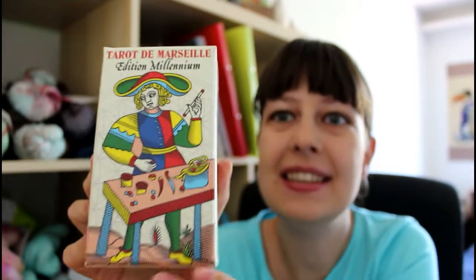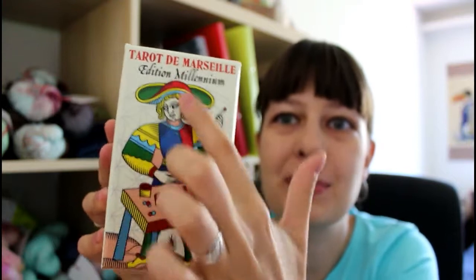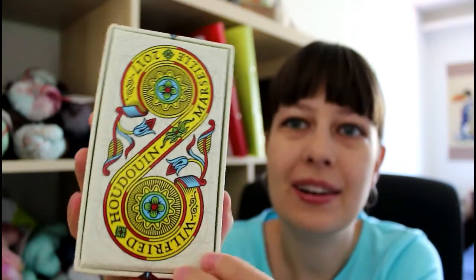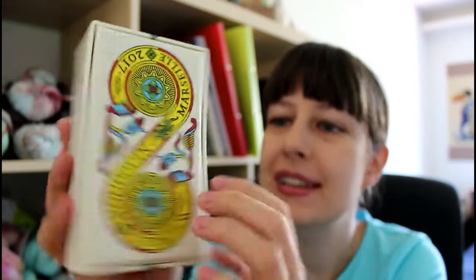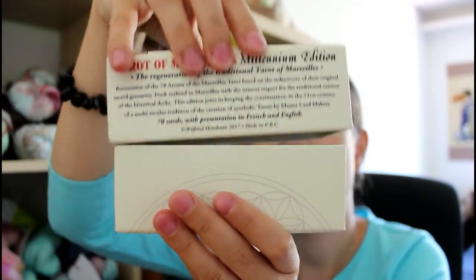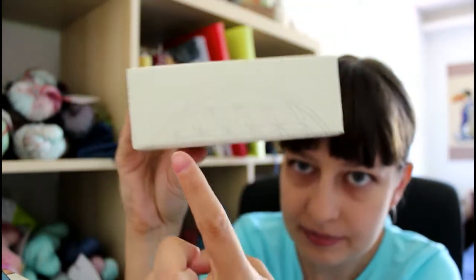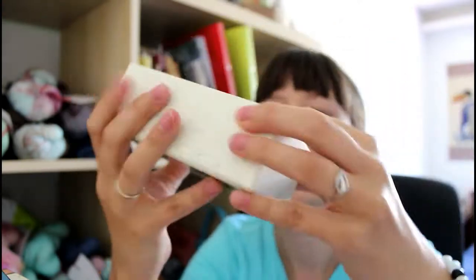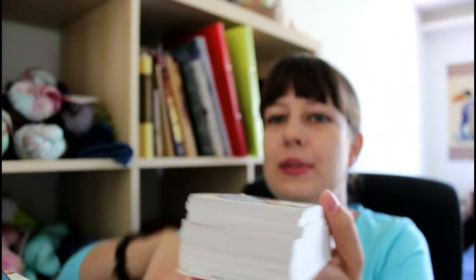As you can see, it's a very nice box with this glossy part on the magician, and on the back also we get the two of coins, and then we open it. Yeah, we get the flower of life pattern here. So then we take it out.